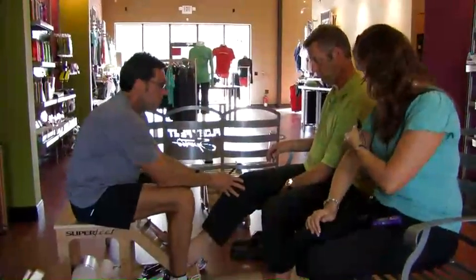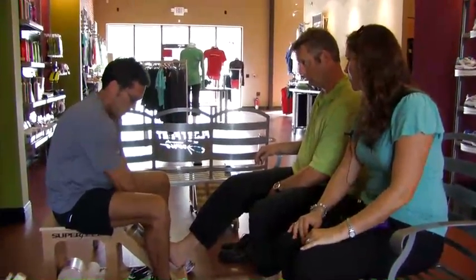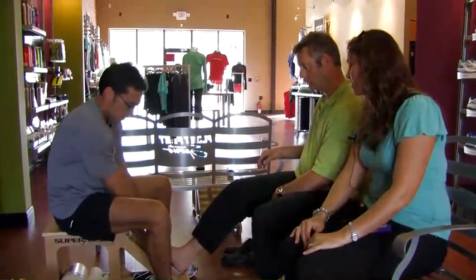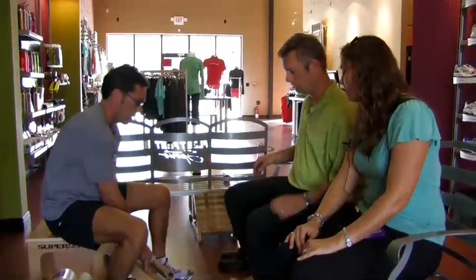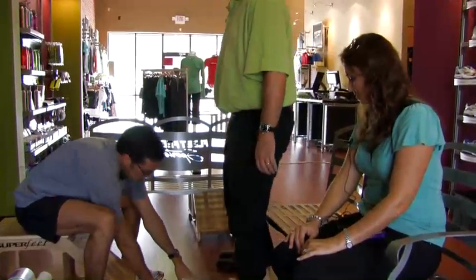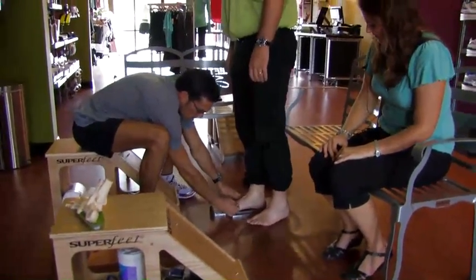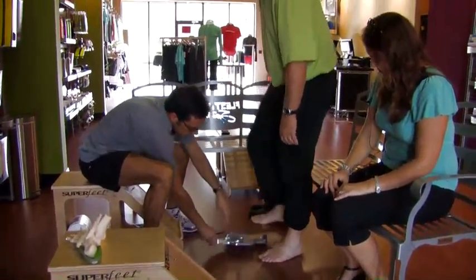What I'm trying to do is put your foot in what we call subtalar neutral. I know that's sort of an over-the-top term, but it means that I get an unweighted measurement of your foot. And I'll explain why that's beneficial here in just a moment. Go ahead and take your foot out. And go ahead and stand and step back in. Okay, that's good.